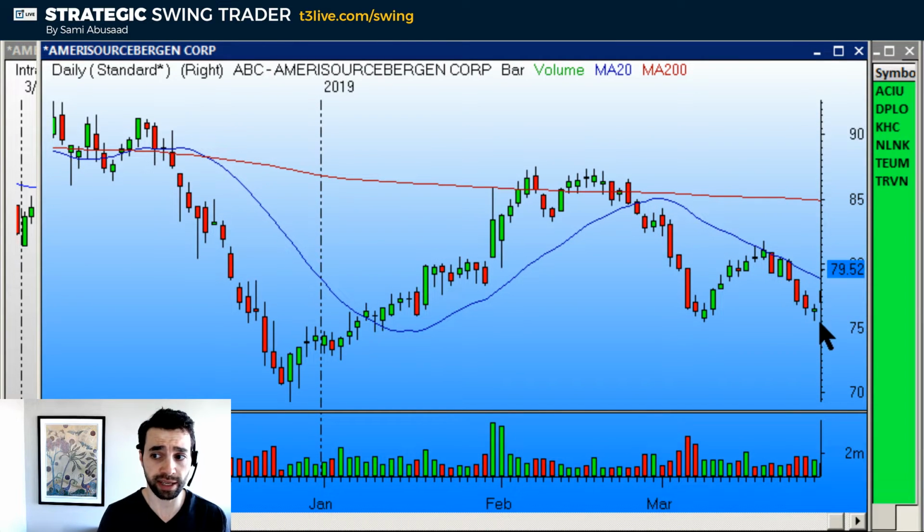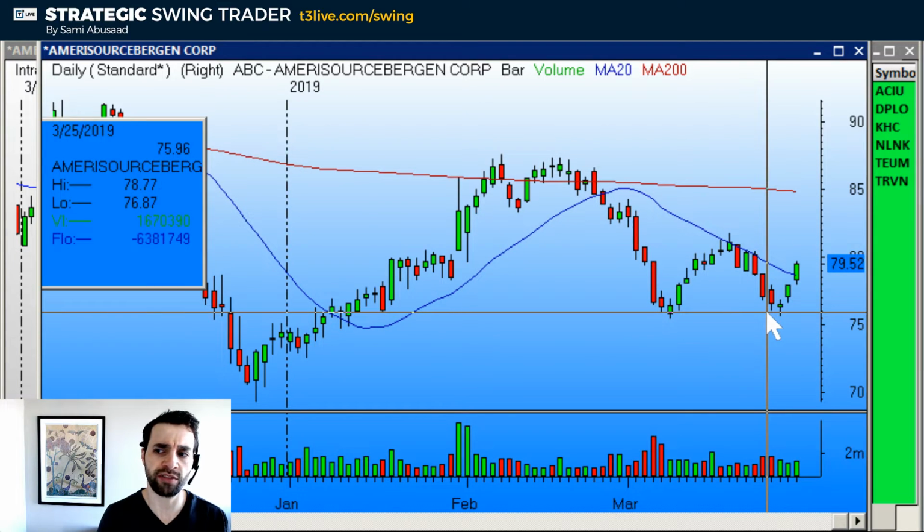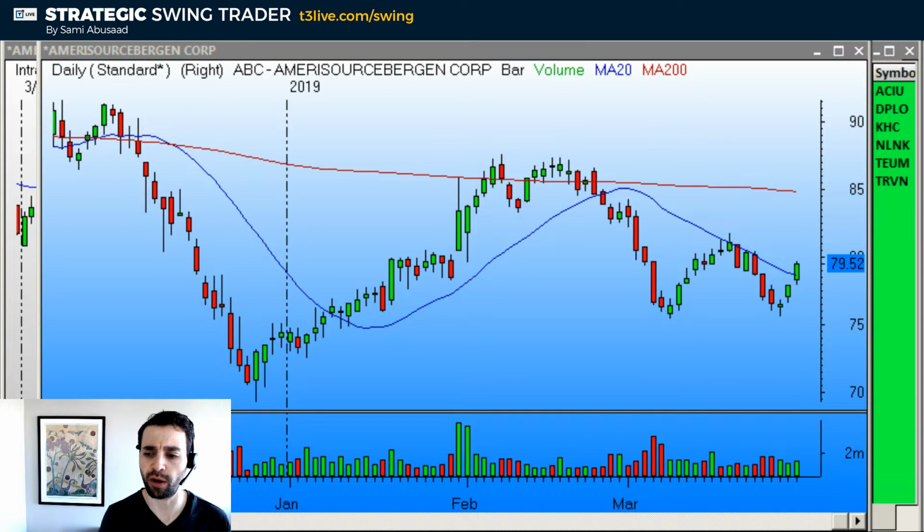This was nice, ABC, trailed out though. It actually reached target 1, which was 76 bucks. Target 2, it never reached, but it trailed out. After you get 2 red bars in a row, what I do is, that's a tip for you, I go bar by bar. I trail bar by bar.